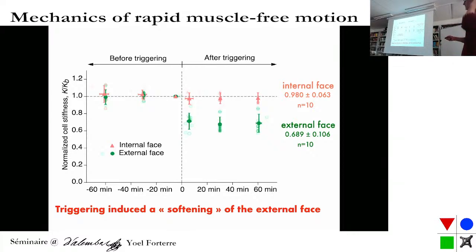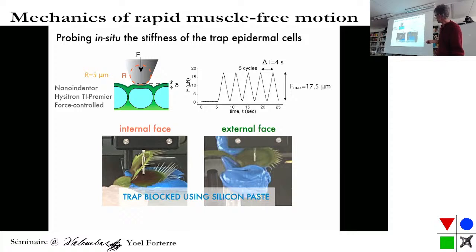Then we struggled sometimes because we wanted to have real-time measurements during triggering. So we wanted to resolve the time scale of the change of stiffness. And we cannot use that technique because the silicone paste here to fix the plants was too soft. There was still residual motion of the reference plane, so we cannot make measurements during the indentation. We cannot indent during the motion. We had to indent before and we had to indent after. All right.